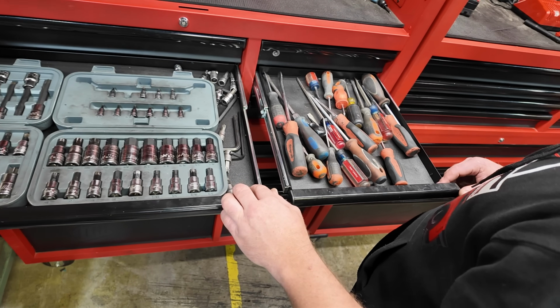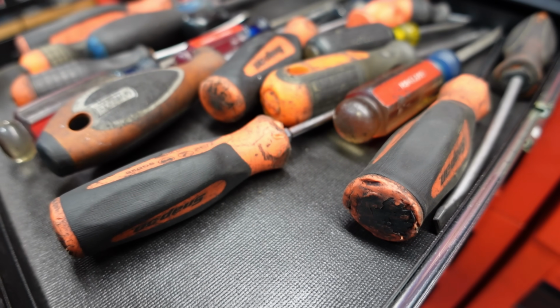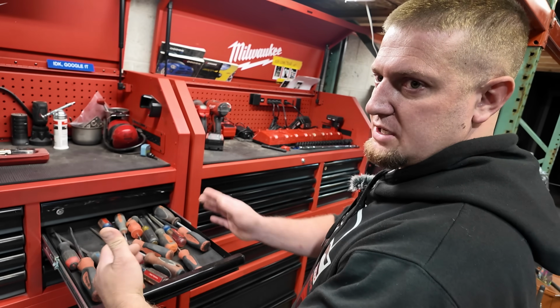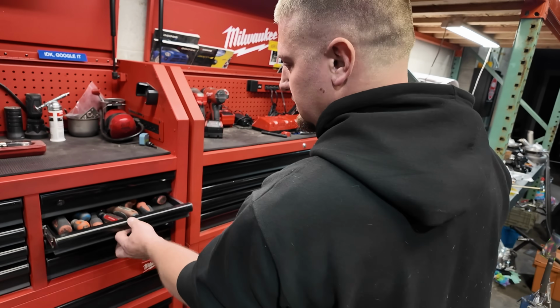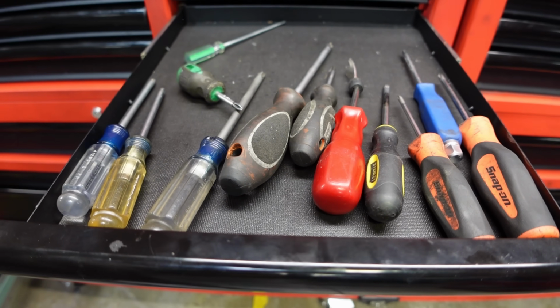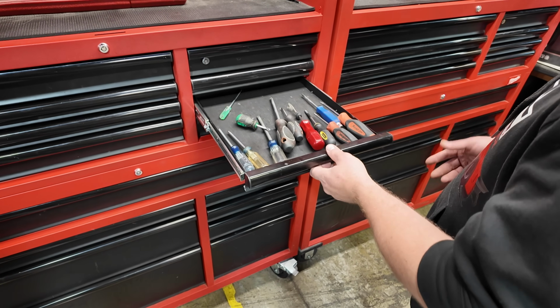Man, those screwdrivers have seen some use. Some of these are pretty old. One thing I was talking about the other day is the only reason I like a deeper box is because the screwdriver organizers take up so much room. I still have them all, but they just take up so much room. It looks like you have a couple different brands of screwdrivers. Do you have a preference? I like the Snap-on ones. They've been good. I usually don't break them unless I'm doing something stupid with them.